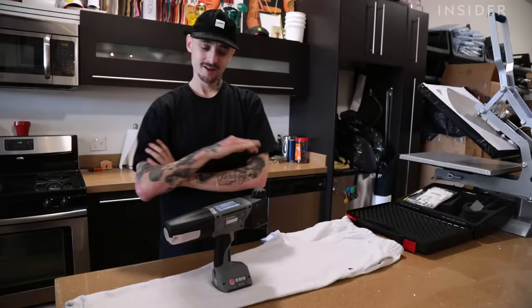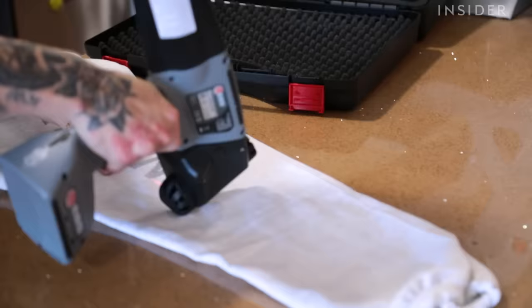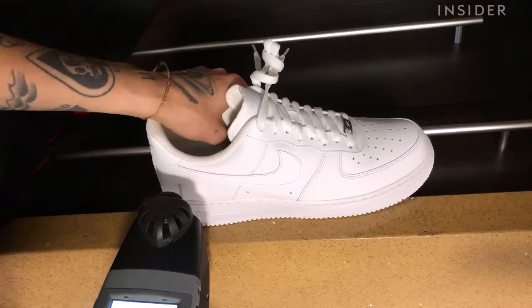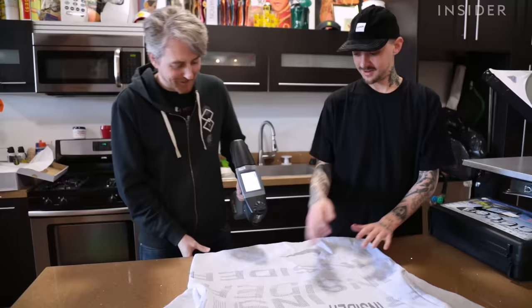So for us, it's just so quick. We just enter in text in here, hit start, and then literally just... Sweet. Yeah, beautiful. Literally just start hitting it.